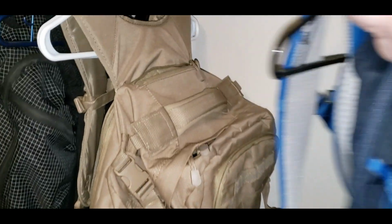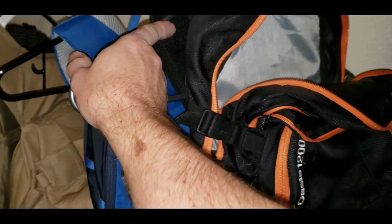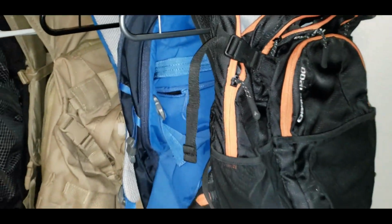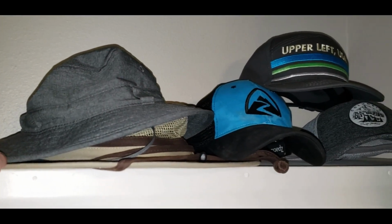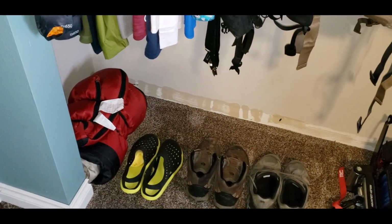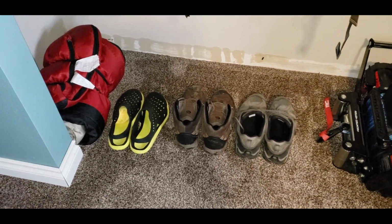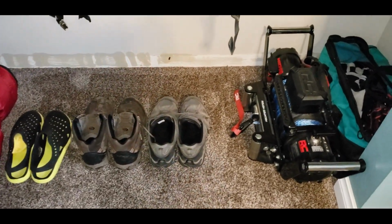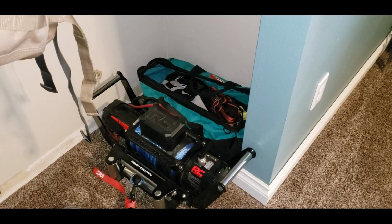It was $14.99. For the longer day hikes, I have this 24-liter CamelBak. For shorter day hikes, I have the Teton Sports Oasis 1200. Going up to the top, I have 3 different ball caps to choose from, 2 different sun hats. Down below I have a cheap Walmart sleeping bag for sleeping in the truck at a trailhead. I have my Crocs, my Oboz Bridger BDRYs, my Oboz Sawtooth 2, and I have my winch, and my bag full of winch accessories.